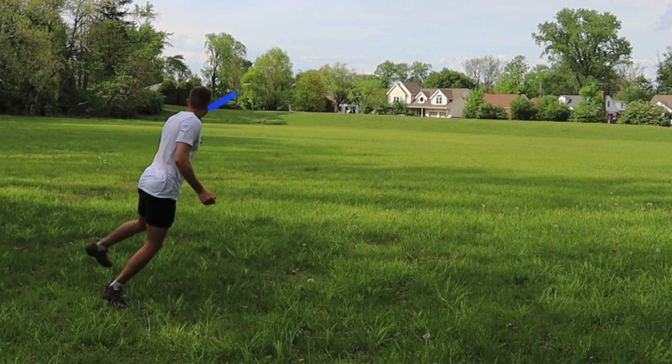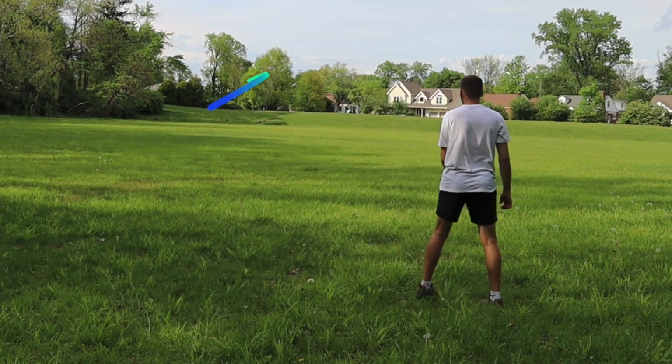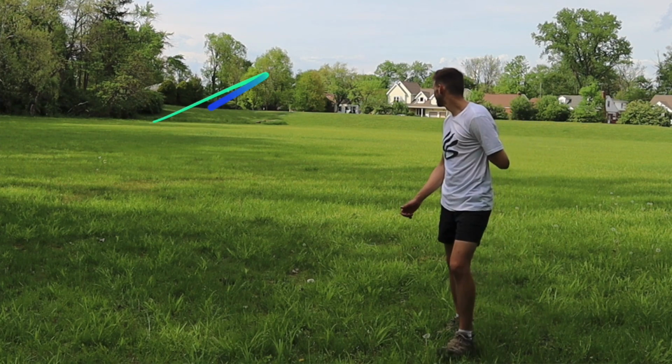This disc was definitely everything that I had expected, and I love how these came out. I really like the flight of them, and it's a very consistent and dependable disc for me, and I absolutely love it. But what do you guys think of the Destroyer? I think it's a great disc.